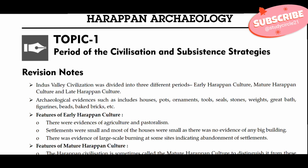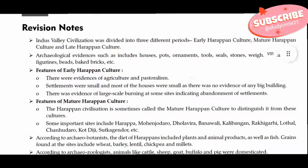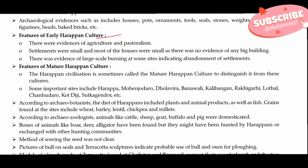First is from Harappan archaeology, the period of civilization and subsistence strategy. The Indus Valley civilization was divided into three different periods: early Harappan culture, mature Harappan culture and late Harappan culture. Secondly, the archaeological evidence includes houses, pots, ornaments, tools, seals, stones, weights, the Great Bath, figurines, baked bricks, etc.